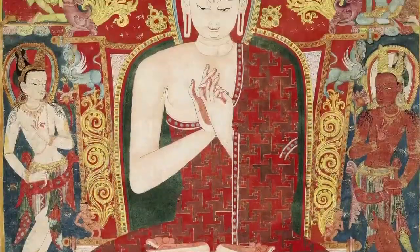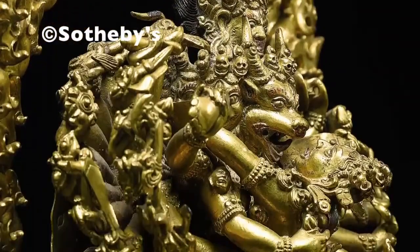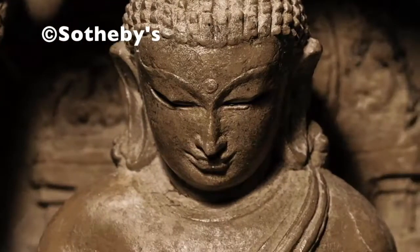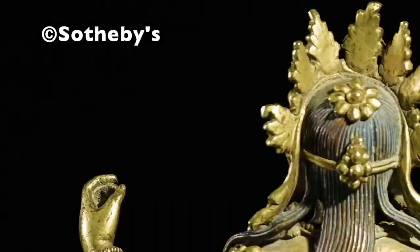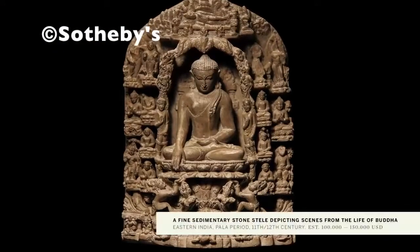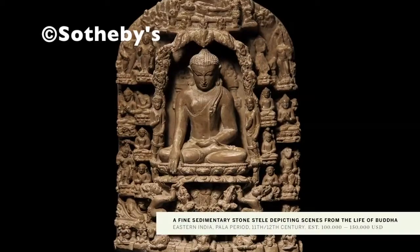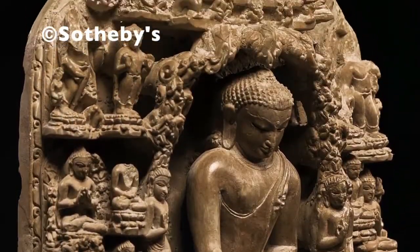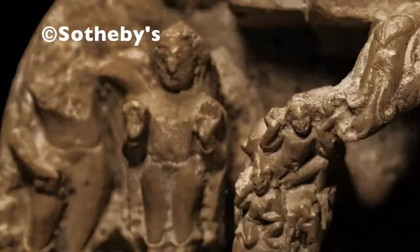Sotheby's upcoming Indian, Himalayan, and Southeast Asian art auction presents a curated selection of the finest Buddhist, Hindu, Jain, and Mughal devotional, ritual and decorative works of art. Our sale is led by this extraordinary and deeply carved shrine depicting scenes from the life of Buddha. At just under 6 inches in height, one can appreciate the meticulous details of this miniature sculpture.